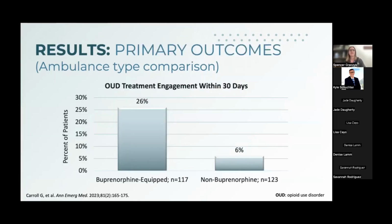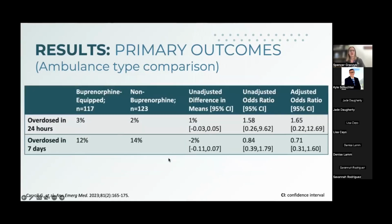In terms of the primary outcome of opioid use treatment program engagement within 30 days, you see on the x-axis your buprenorphine equipped versus non, and on the y-axis your percent of patients. You can clearly see there's a 20% higher engagement in opioid treatment programs after they encountered a buprenorphine equipped ambulance, whether or not they even got buprenorphine. In terms of overdose within 24 hours and 7 days, there was no statistically significant difference between the two.